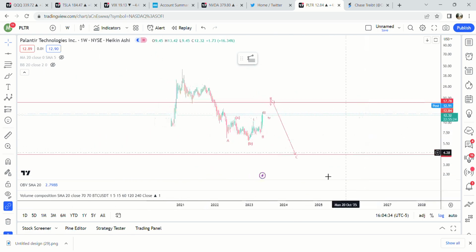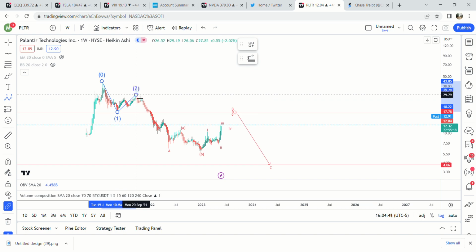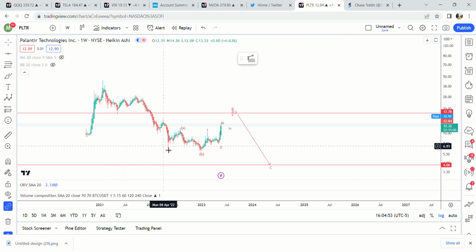So this looks like a 5-wave move, pretty standard 5-wave move right here. We have 1, 2, 3, 4, 5. We bounce and go lower. So I have this labeled as A right here. When you're going to the downside, it's normally going to be ABC.